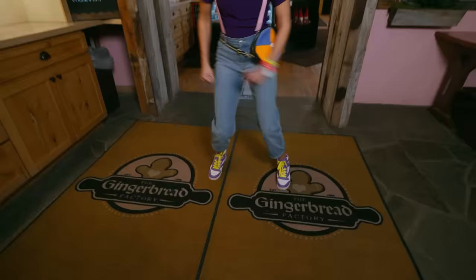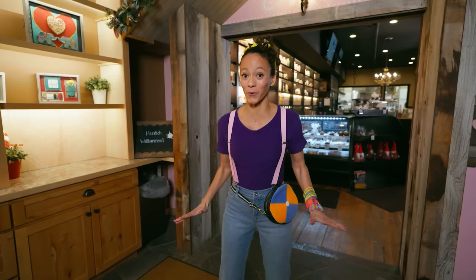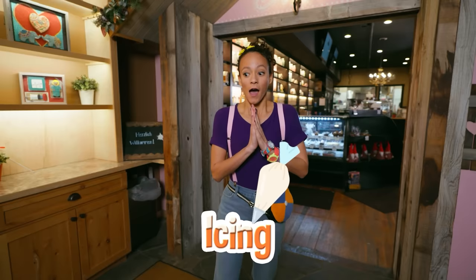It's me, Meekah, and today I'm at the Gingerbread Factory in Leavenworth, Washington. This place is so cool because they're known for making gingerbread. Have you ever had a gingerbread cookie before? Oh, they're so yummy, and I love it when they have icing on them. I want to know how icing is made, and I bet I can find out in here. Come on.